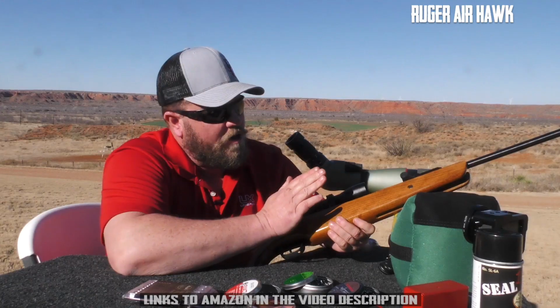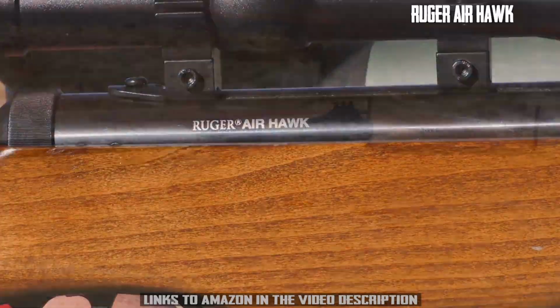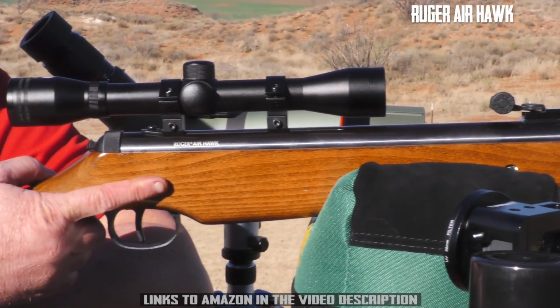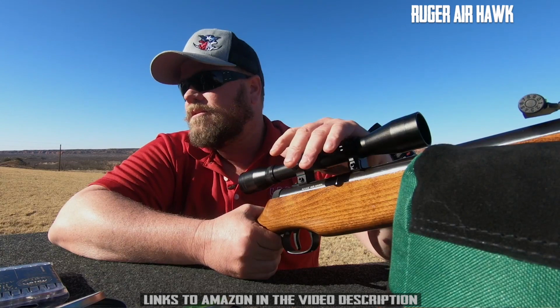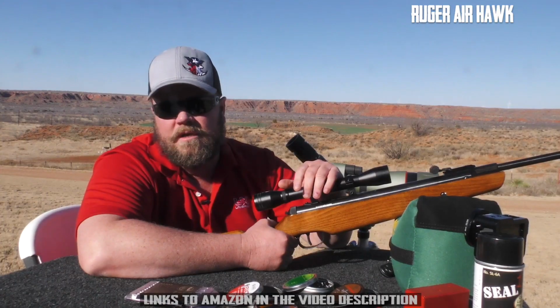So to start off with, we have a wooden stock. It comes with a scope. It's a fixed power 4x32, so it doesn't have the adjustable side of it, but a fixed power 4x32 for .177 caliber is perfect. The scope is really clear. On top of that, easy to mount. Comes inside the box, you can set it up, and on top of that, it also has fiber optic sights.